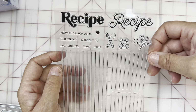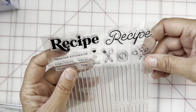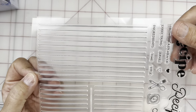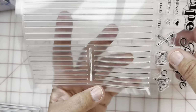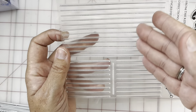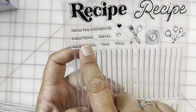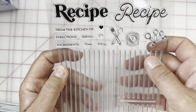So now we're moving into stamps. And I love this one so much because, you all have seen that I do the recipe booklets, and how cool is this to be able to make your own recipe cards? I just think that is super cool. This one gives you the separated version. This one gives you the full length version. Depending on what size I'm using, I guess I'll just ink the sections that I need. So here: from the kitchen of, directions, service, ingredients, time, title. This is just fabulous. Love, love, love it. Okay. So again, that one was just $1.99.